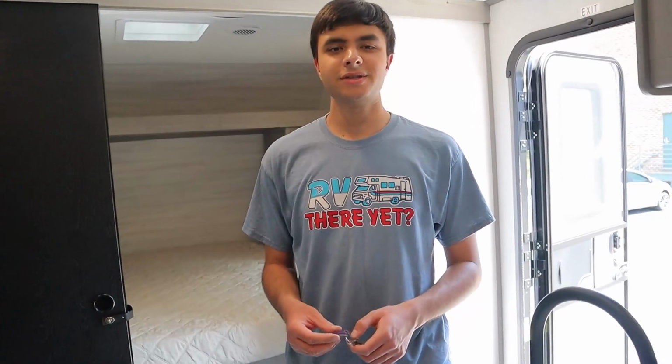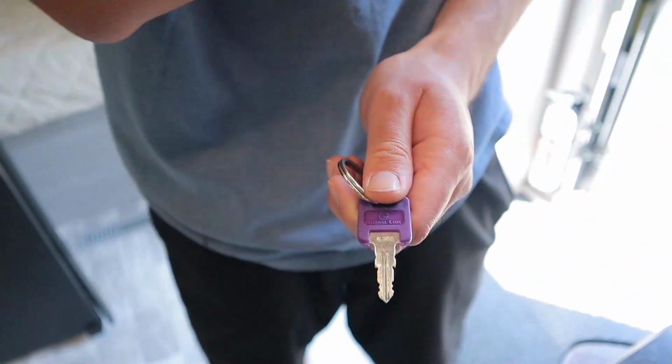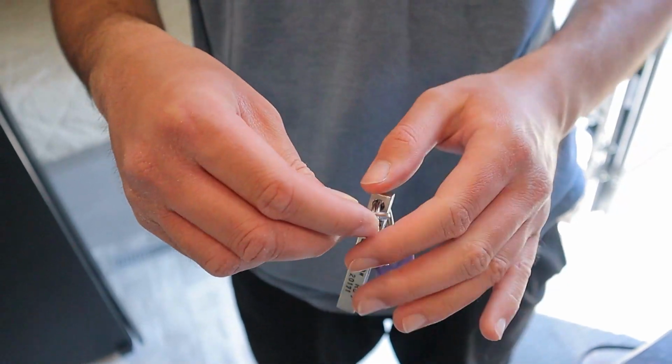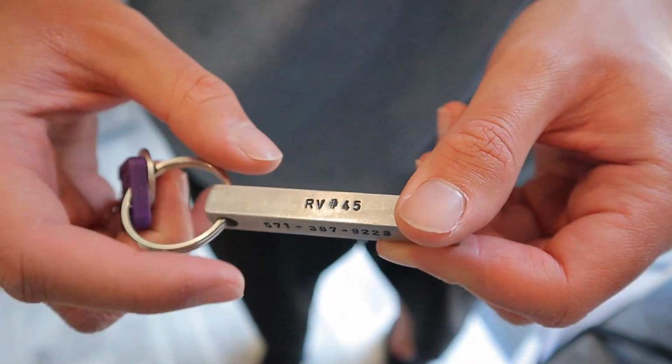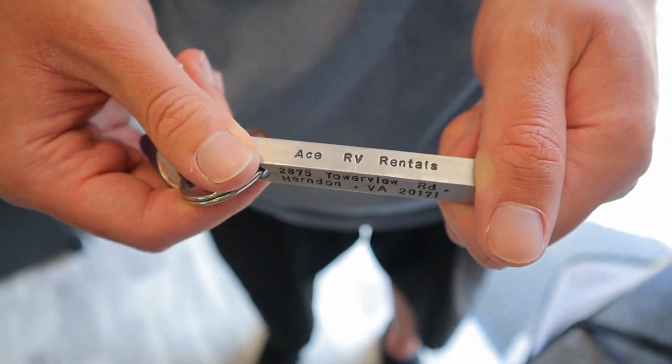As far as the keys go, we have this purple key for our cabin door right here. We have a silver key for our outside storage compartments, and then you'll also have our own contact information here if you have any questions about your rental itself.